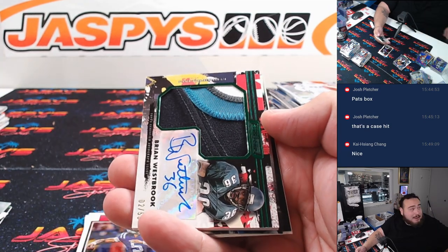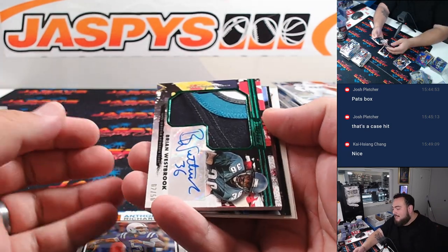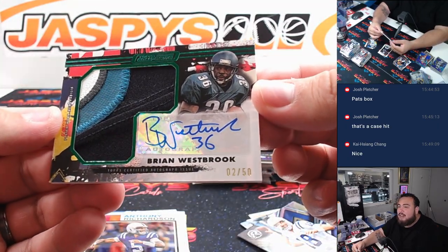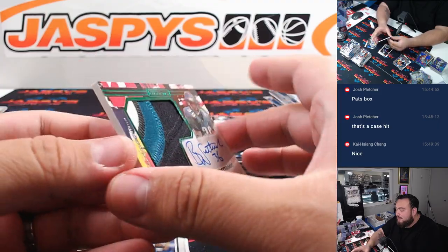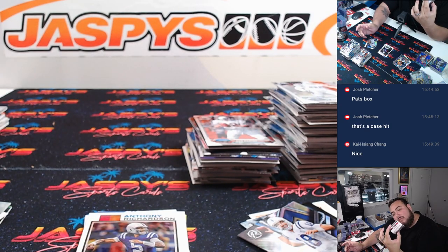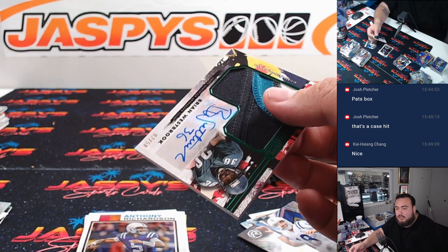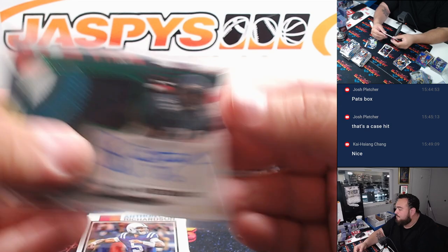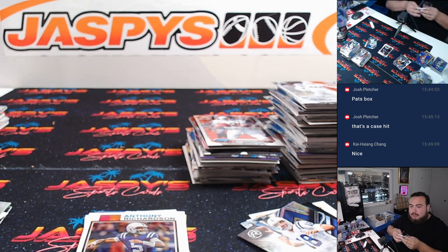Wow, of course when you walk in, Nick. Look at this. No, Westbrook. Three color patch and autograph, 2 out of 50. That's from, I guess, composite. That's their version. Who has D'Lo? Has the Eagles.